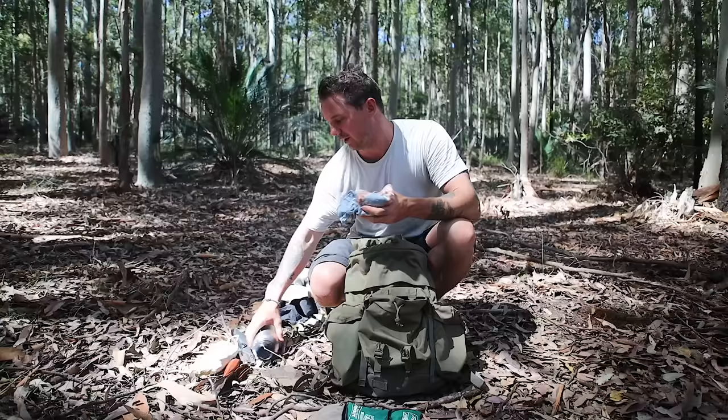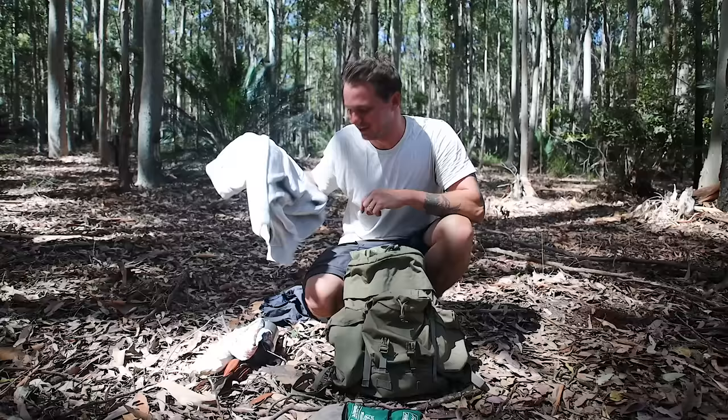I decided not to bring a sleeping bag. It's going to get to probably about 12 or 13 degrees tonight. So I'm keen to see how I go just sleeping in a jumper and just trying to make it, with this little bushcraft mat as well. So yeah, it's going to be an interesting one.